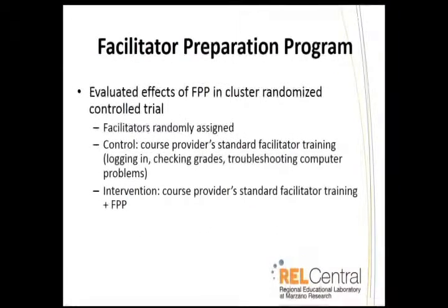So we developed the Facilitator preparation program, and then we wanted to evaluate the effects of it in a cluster randomized control trial where we had facilitators randomly assigned to the control or an intervention condition, and the facilitators who were in the control condition received the standard training that the online course provider provided all facilitators. So it's not that they got nothing, they got business as usual here.